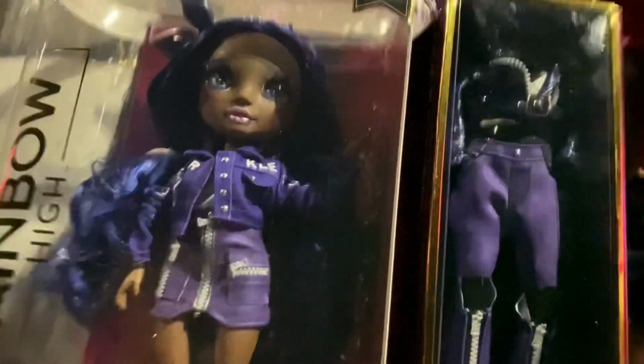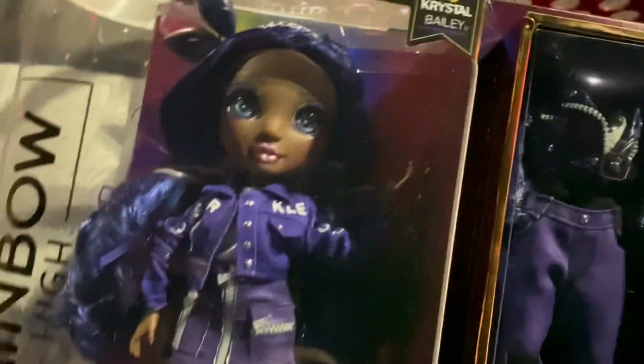Alright guys, so we got her. She scanned up at the registers with no problem. So here she is, and we'll be unboxing her really soon.